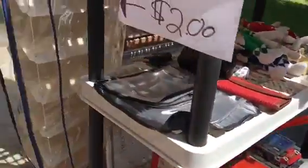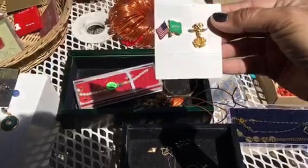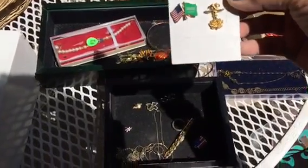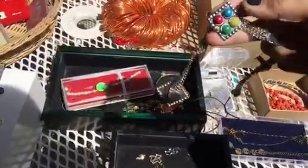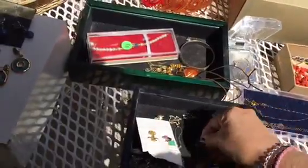All right, so let's look at the purses that are $2 and the jewelry over here. Some Arab. Is that the Iraqi? Might be the Iraqi flag. I'm going to have to get that. This looks like some kind of uniform embellishment. I just have to get everything in this box.